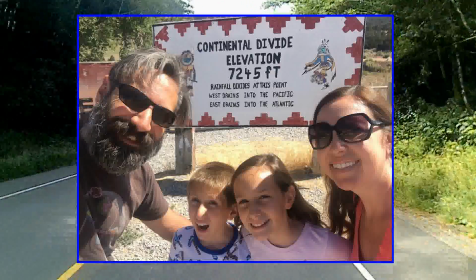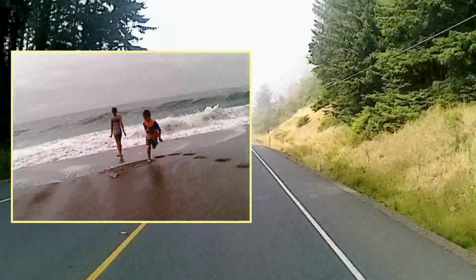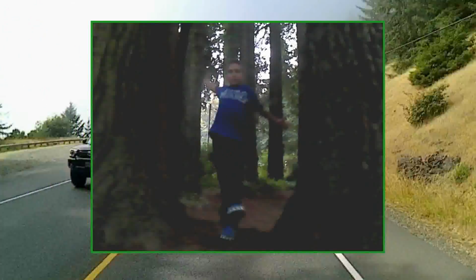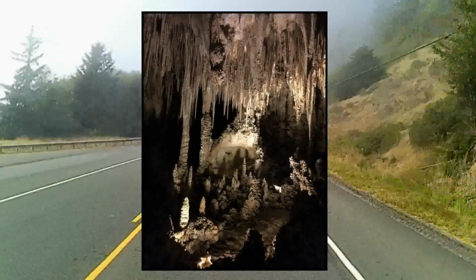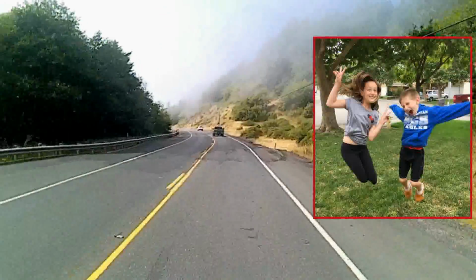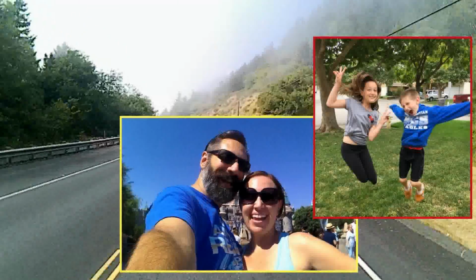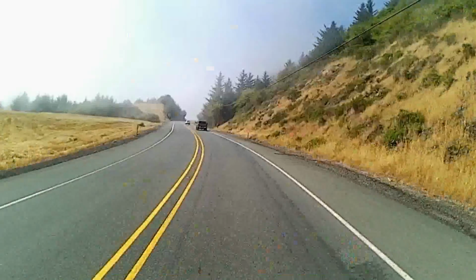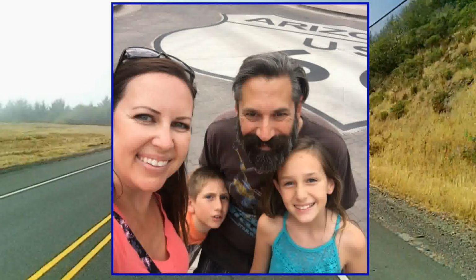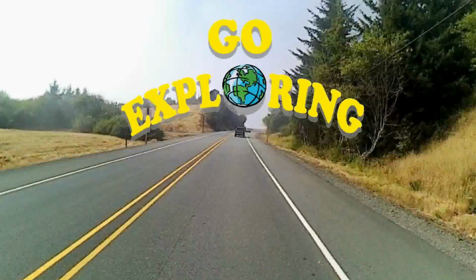This is my family, and we love to travel. To the beach, or the lake, in the forest, on the coast, to the mountains, and even deep underground. I hope you come along as we travel all around our home state of California, the greater United States, and beyond. We invite you to come join us as we go exploring.